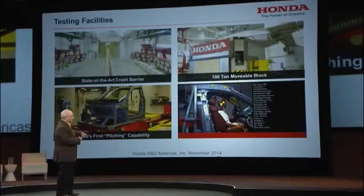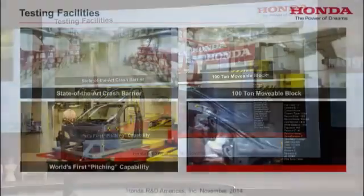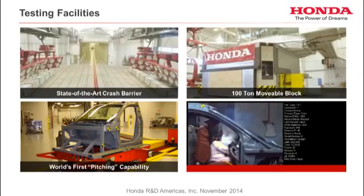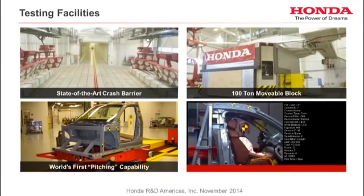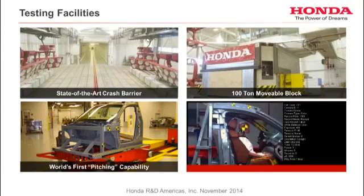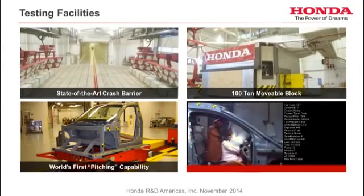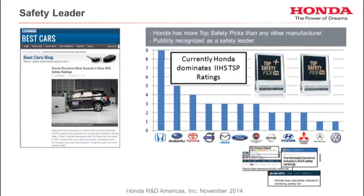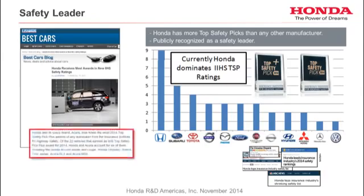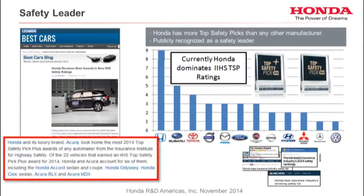On our campus is this state-of-the-art crash facility. We have a 100-ton movable block, so we don't have to switch barriers. We just lift the block up and turn it around. And you can see our pitching sled here, where we do a lot of restraint testing, seat belts, airbags, and we don't have to crash a full vehicle. Honda strives to be a safety leader, and we're doing really well. As you can see by our IHS results, we currently own the top spot for the most vehicles getting the Top Safety Pick ranking. And we just added the Acura TLX last week to this list.